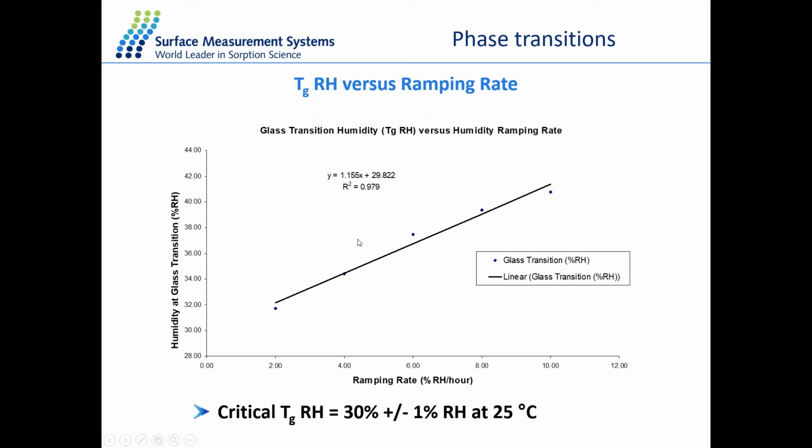Now, it's a linear plot, we expected it to be a linear plot, but this also gave us extra information. If we draw this line back to the y-axis, we find approximately 30%. That is a glass transition point, the relative humidity of glass transition, which is independent from the ramp rate. And consequently, that gives us a critical value of relative humidity at which the glass transition happened for this sample at this temperature, which is different from the value that you get, for example, for DSC. DSC will give you a value of temperature.